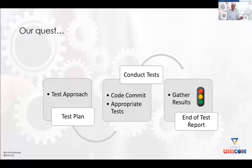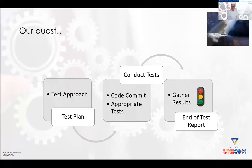So the idea of automating that right from the start to the end is quite a challenge, which is why I added this little picture in the top corner. I likened it really to the quest for the Holy Grail. It's not easy, but hopefully I'll be able to explain the journey that we've taken towards this ultimate goal.